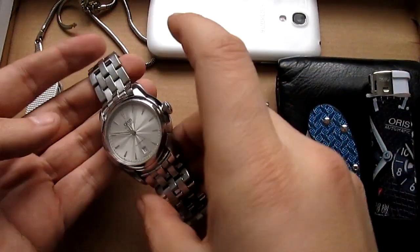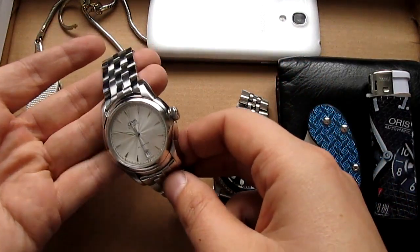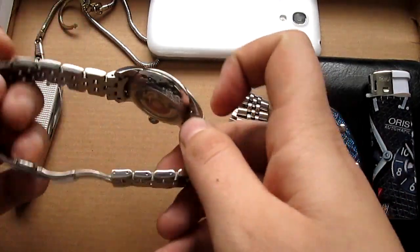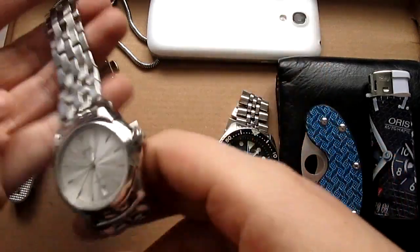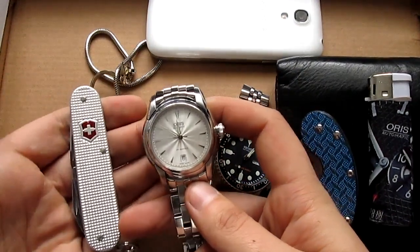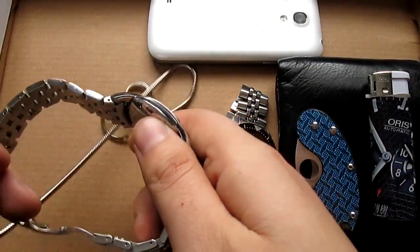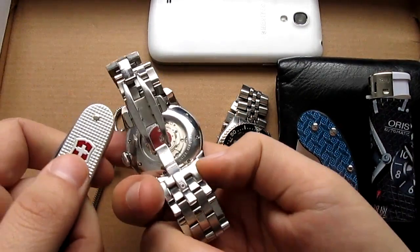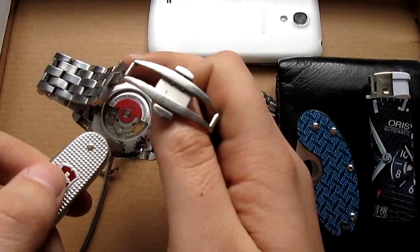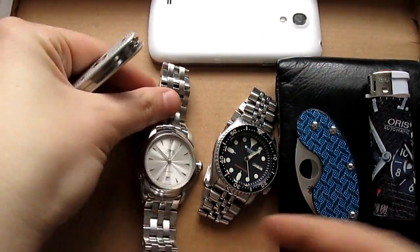Just a beautiful watch. The steel bracelet, and I'm a bracelet guy. It looks fantastic on a leather band, but I put it back on a bracelet because sometimes you want a little bling. It's very nice, and I find this watch to be a perfect match with this Victorinox Cadet because of the silvery dial and silvery watch. And check out this combo. You have this red shield, and here you have this little red Oris rotor, so it's very cool, and I really like this watch.